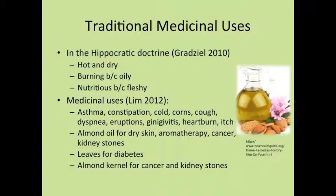In the Hippocratic doctrine, almonds were said to be burning but nutritious. Burning because they are oily and nutritious because they are fleshy. As such, they were considered to be a hot, dry food that would stimulate energy in the body.